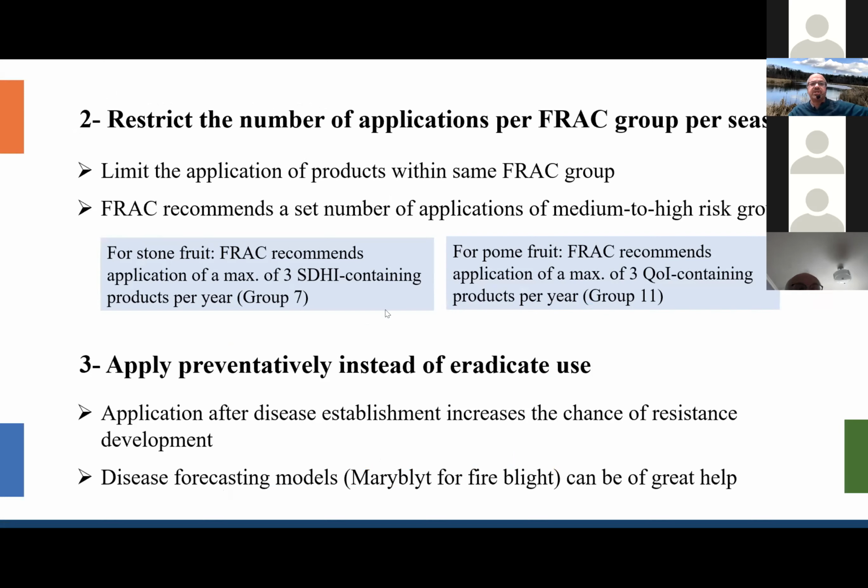So you should restrict the number of applications per FRAC group per season. Limit the application of products with the same FRAC group, as I already discussed before. And as you can see, the latest recommendation is from the Fungicide Resistance Action Committee website. In this case, I have highlighted 2 examples. For stone fruit, FRAC recommends a maximum of 3 SDHI-containing products per year, even if it includes application in a mixture. For pome fruit, FRAC recommends a maximum of 3 strobilurin-containing products per year.